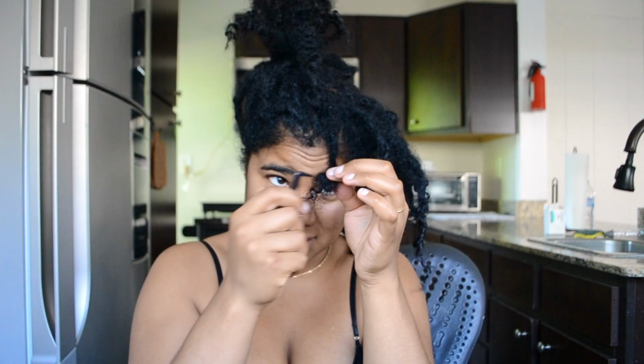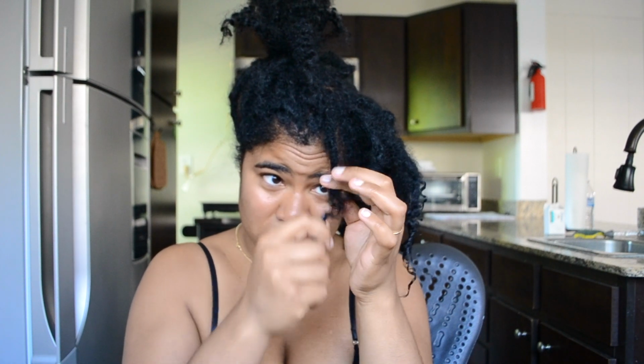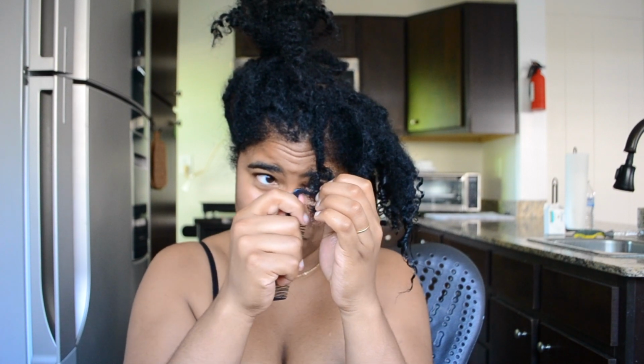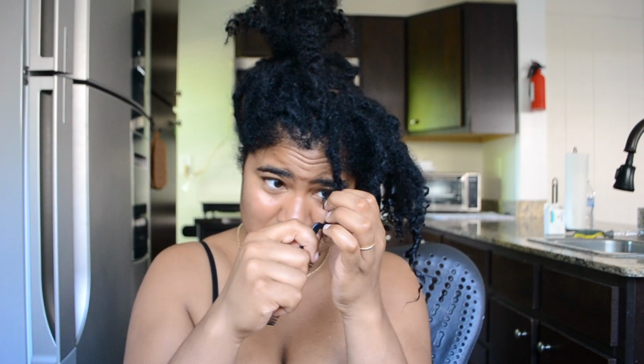There's a few, I showed you yesterday, the ones that want to seal. There's probably like 6 or 7 of them that want to seal. You're just literally combing it out, kind of like how you would comb out locks. And obviously you want to be gentle because you want your curly ends to be healthy. But yeah, sometimes it can be really annoying.